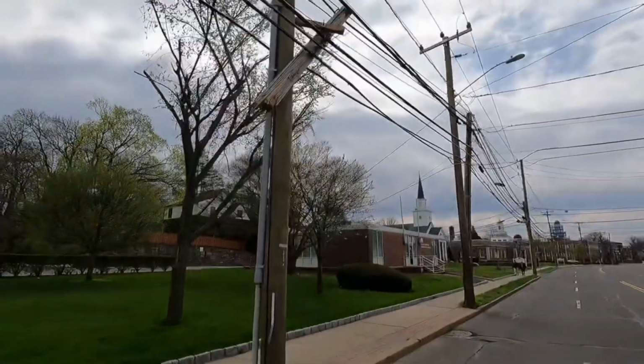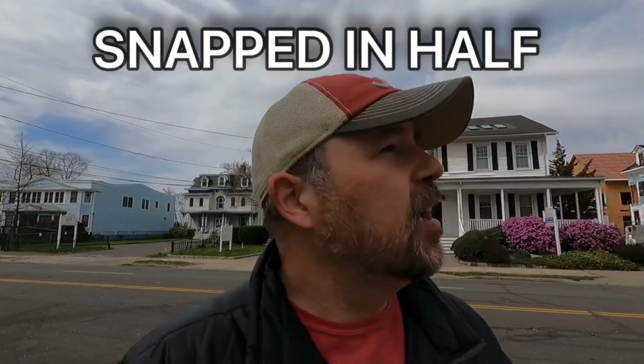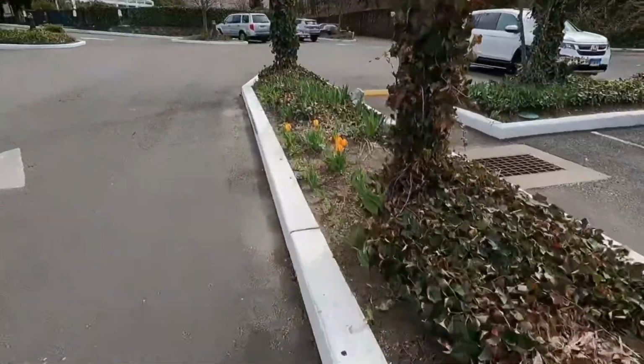You see that? That looks kind of dangerous, doesn't it? I don't think I want to stand under there if the wind is blowing, but did you hear that verb I used? Snapped in half? Yeah, that's usually where those mourning doves, those birds, that's usually where they live. At the top of those telephone wires.